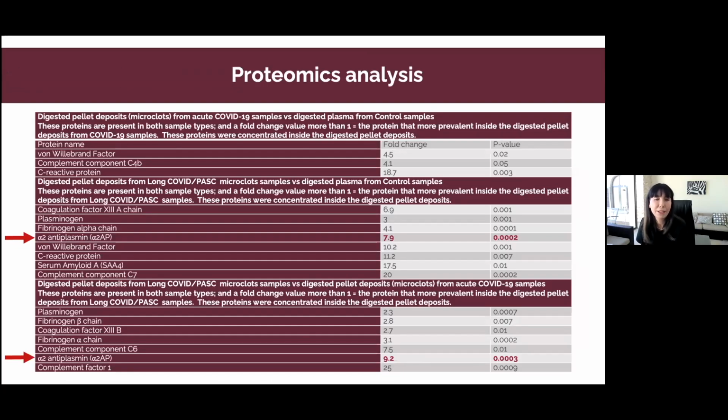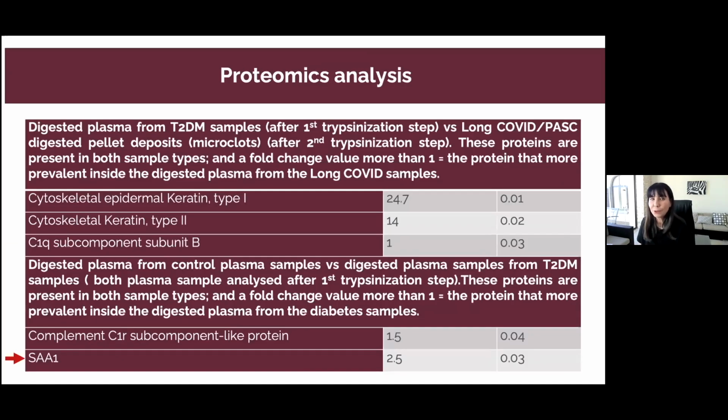After the second step of digestion, we could then digest the microclots in the plasma from both acute COVID-19 and long COVID patients. We detected various inflammatory molecules that were substantially increased inside the now digested microclots of patients of acute COVID-19 and long COVID versus the equivalent volume of fully digested fluid in the control sample. Of particular interest was a substantial increase of alpha-2 antiplasmin and the various fibrinogen chains that were trapped in the solubilized fibrinolytic resistant microclots. Of interest was also the presence of serum amyloid A, an acute phase protein.